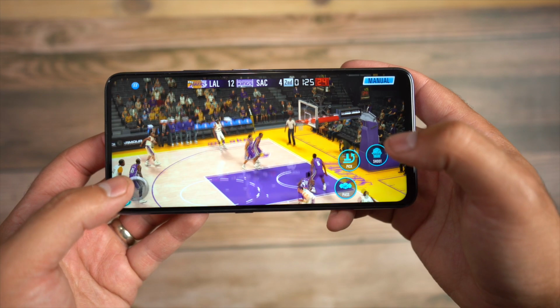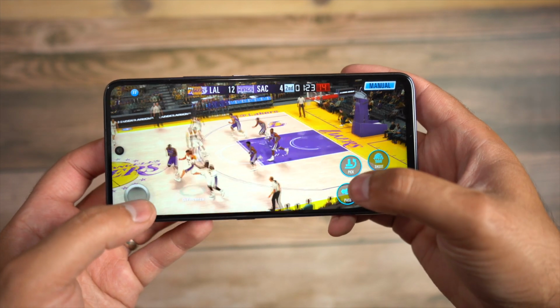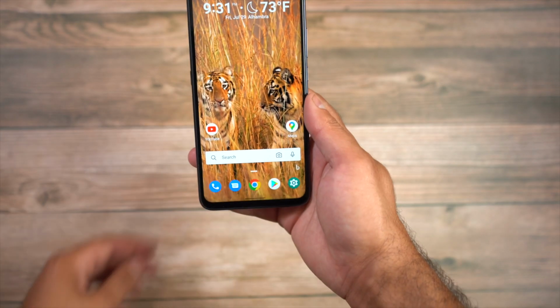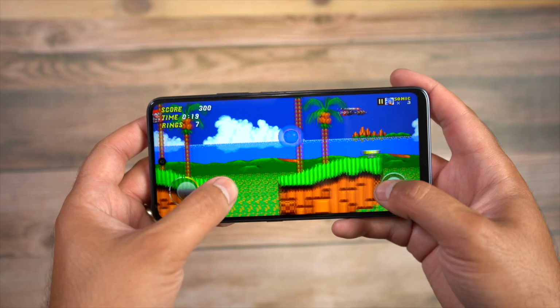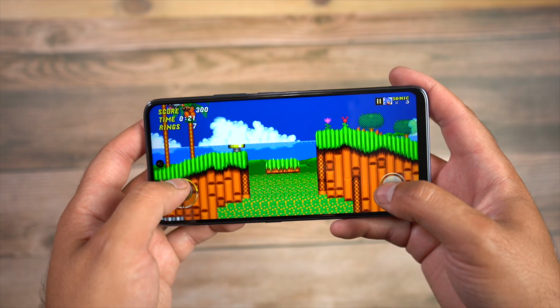This thing has surprisingly held up really, really well. The phone is still quick and snappy. Applications open up quickly. This phone is still able to handle really any mobile game I've thrown at it.